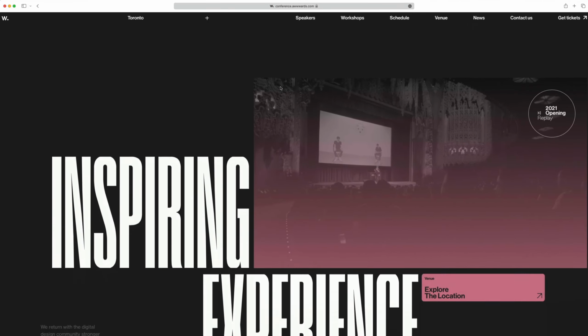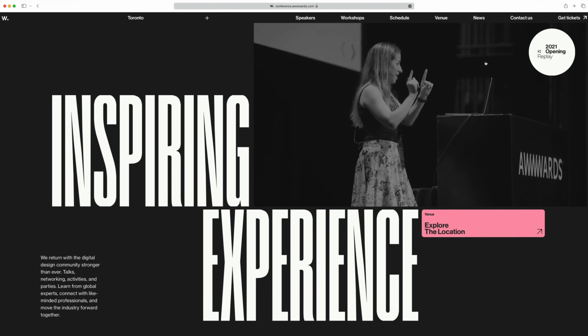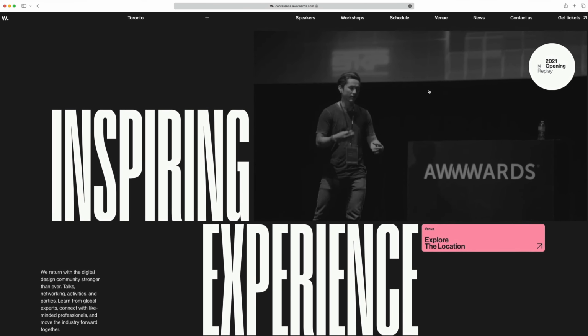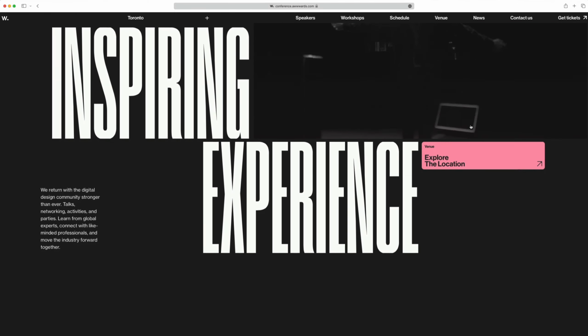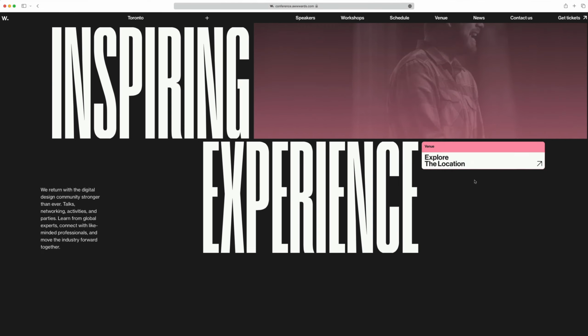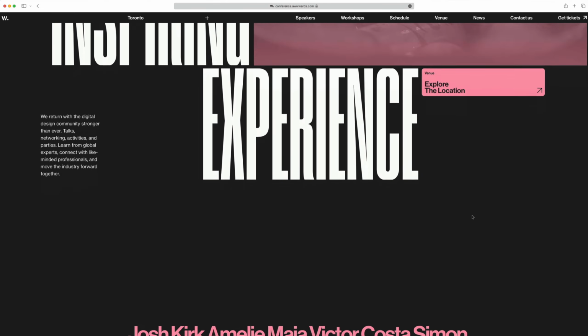Scrolling down on this one, you can see how they use the type in these nice grid sections where they get the video here in the top right, and then kind of wrapping around it is the heading, which is really nice. Also, they use these big block buttons in different shapes, which can really draw your eye, and they have a nice aesthetic to them.